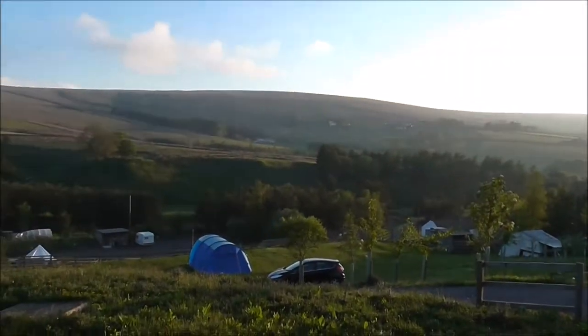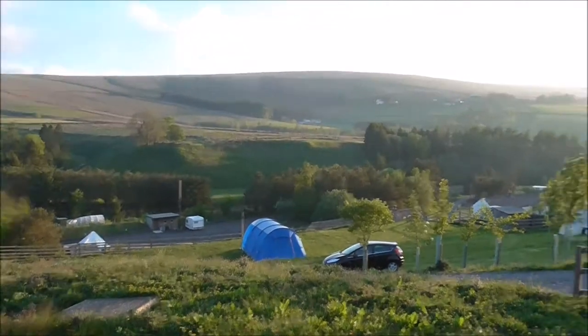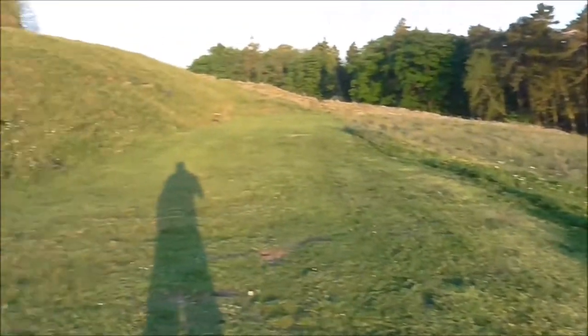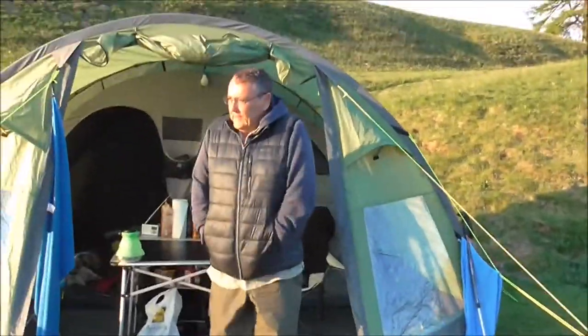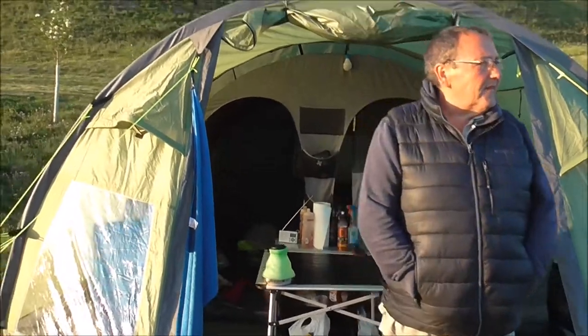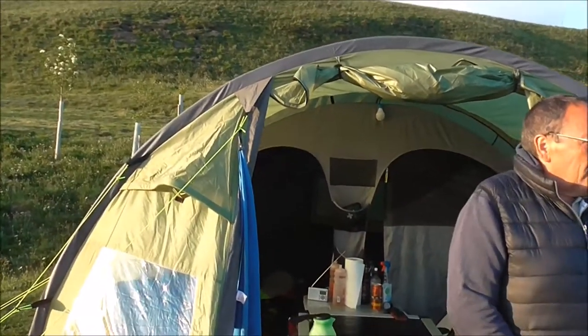So, just panning around, not many people have come to the campsite today. We've got another tent turn up. Good day at Mara Mines. Been spot on, really good visiting there. It's cold now, though.